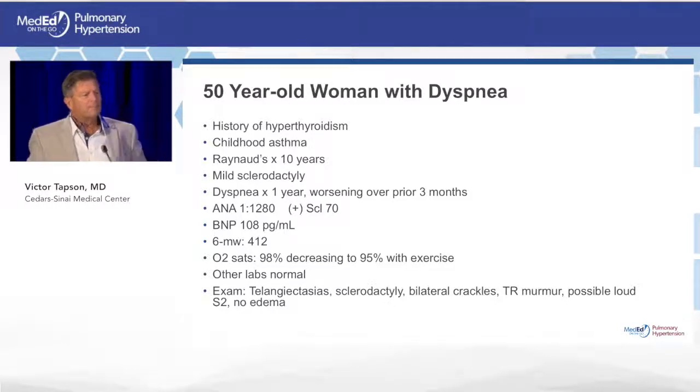ANA is high, BNP is 108. She's seen a rheumatologist that confirms the fact this is scleroderma. I think most of us would get that. Walk distance is 412 meters, okay, but certainly not great. O2 sats 98% during the walk, decreased to 95, so they decrease a bit, but certainly she doesn't need oxygen.